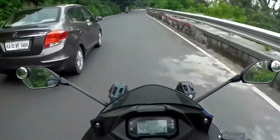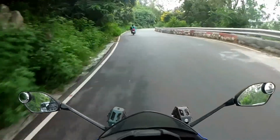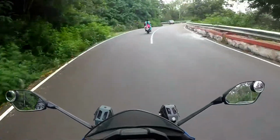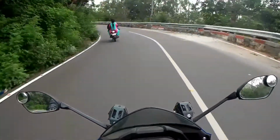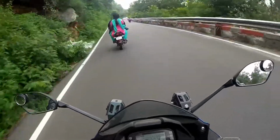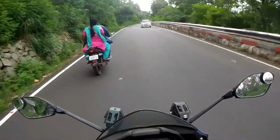Now assume that somebody is wheeling on their bike. In that case, your front tire is in the air, and no matter how good a front brake you have, since the tire is in the air, it won't stop your bike, obviously, because there is no contact of the tire on the road, right? That's basically what I'm trying to say here with the front brake. So I hope it's clear how the front brake basically stops your bike quicker than the rear brake.